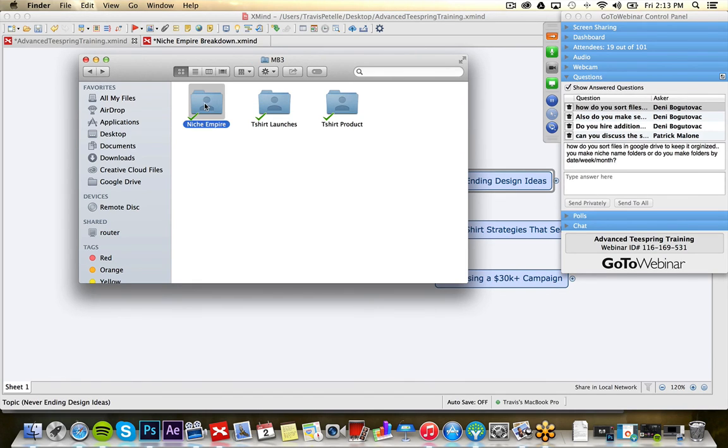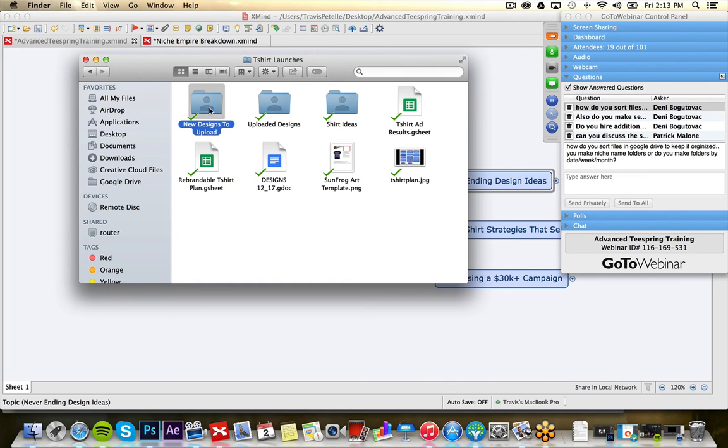We have Niche Empire and t-shirt launches. With my t-shirt launches, we have new designs, upload designs, and shirt ideas. This is the folder that my graphic designer will put designs into. My project lead will get them and launch them on Teespring. Once that's done, he takes them from here and puts them into upload designs. This is just our master design folder of everything we got. And then every day, he adds design concept ideas into the shirt ideas folder.